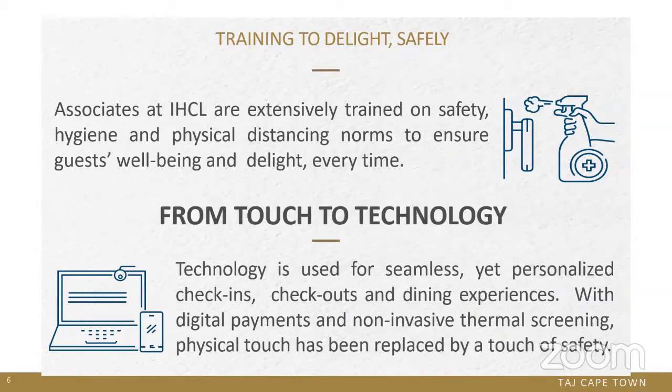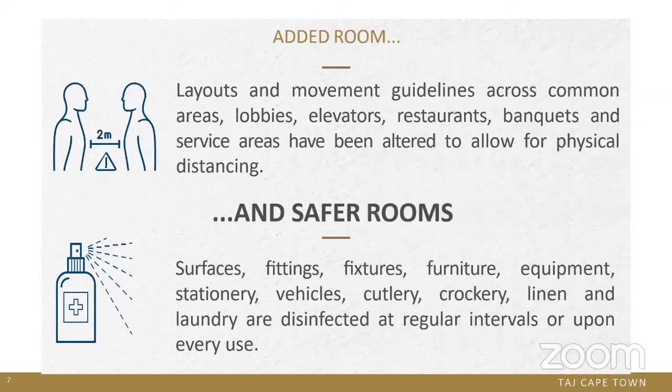We are also moving very far away from paper, and we are going the technological way. As you come to check in, you check in personalized and check out as well. Even your dining experience, you can now have in-room dining as opposed to restaurant sit-down food. You also get to experience a la carte style as opposed to the traditional buffets that we used to have in the past.